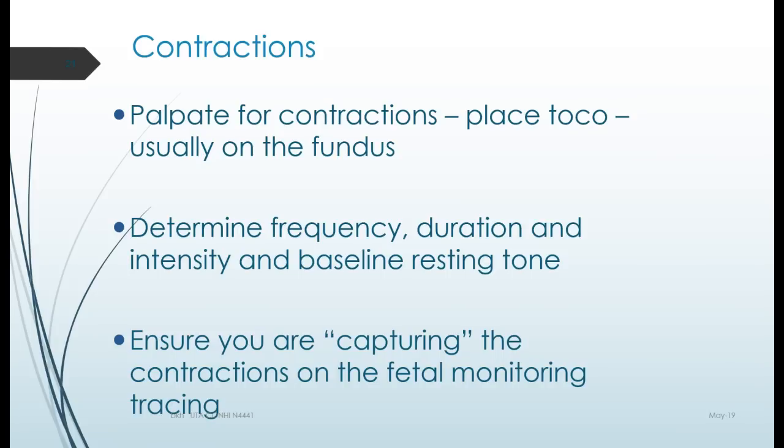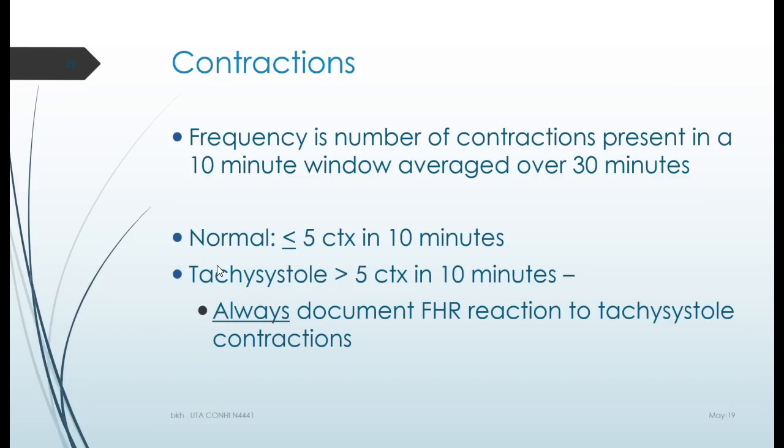Before you leave the room after you connect her, make sure that you're capturing the contractions. Tell mom to let you know when she has another contraction so we make sure that it's recording. If we're going to have her on the monitor, we need to make sure we're capturing what's actually happening in that room. What is normal for contractions, and how do we time our contractions?